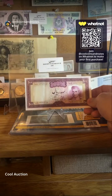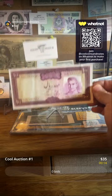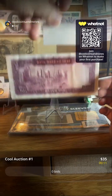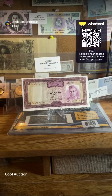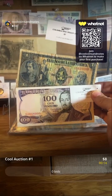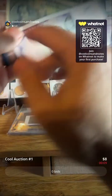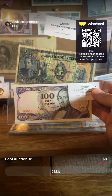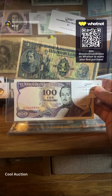Hey, look, check this out. Here's one more current event. Well, not really current event, but you got the Shah, the 71 to 73, 100 rials. I got two Colombias sitting here. This is what I have right now. Here's two. There's a 1951 peso. It's pretty well traveled, and I have this 1980 100 pesos. I understand if that's not what you're looking for. That is what I have right now.